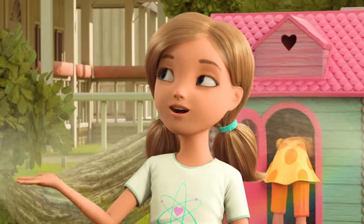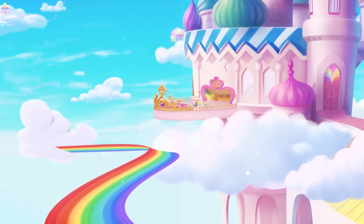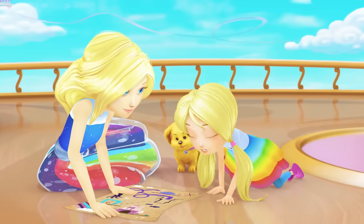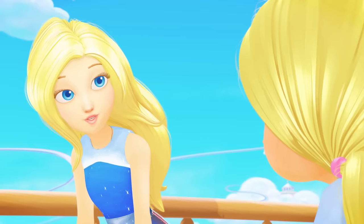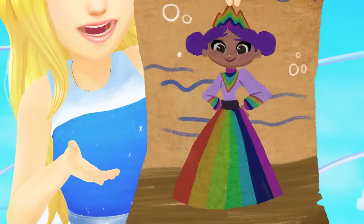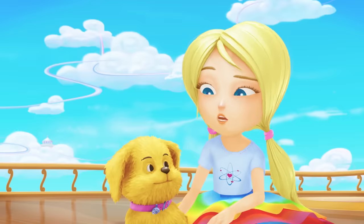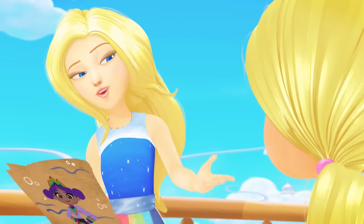Whoa, look at that rainbow. I wonder if it leads to treasure. Wow, Barbie. Is this a real treasure map? Yes. It was made by the Prism Princess, who was one of the first royal subjects of Rainbow Cove. Here she is. She hid a treasure somewhere in the kingdom and left this map with clues. And no one's ever found it? No. But I thought we could go look for it.